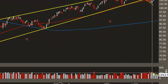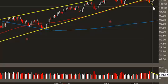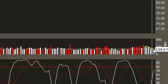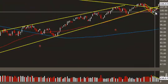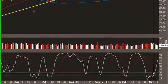And the volume, if you look at it, has been declining as we are moving up in the market, which is very different than what you should be seeing. The volume should have been increasing here, but it has not. And if you look at it, there is a divergence between the volume and the bullish movement that we're seeing on the stocks.